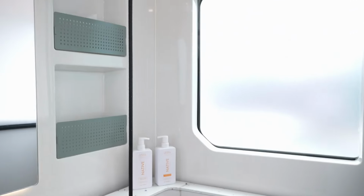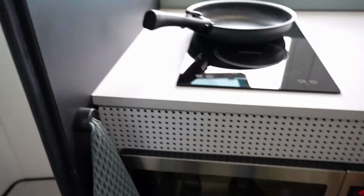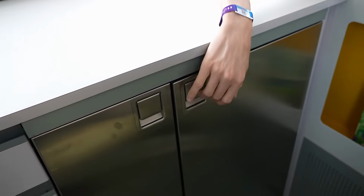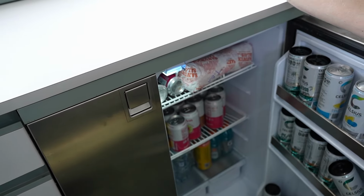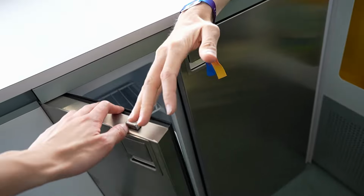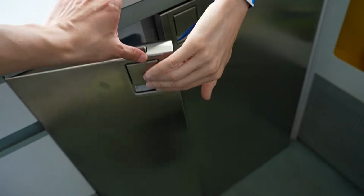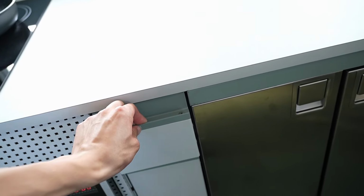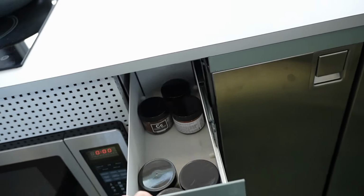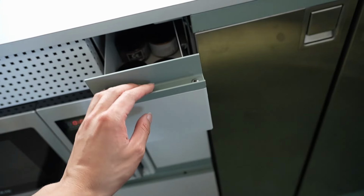There's a shower right here. So that is a washer. Now what is this, just cabinets? No, fridge, freezer. That's cool. And then this is the freezer? Yeah, that's a freezer. And then this is the cabinet. Yeah, that's a little spice drawer. Okay. Sweet.